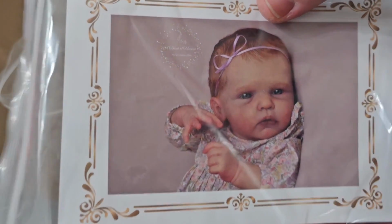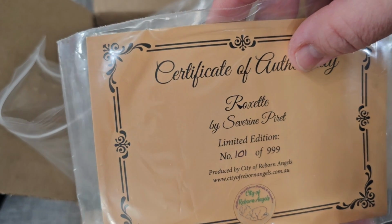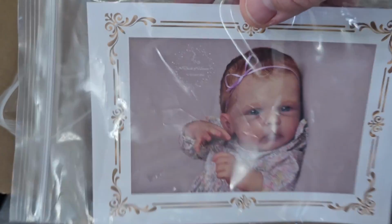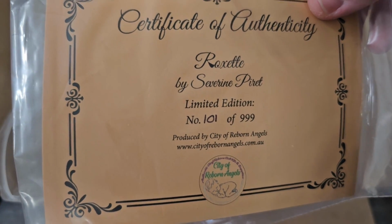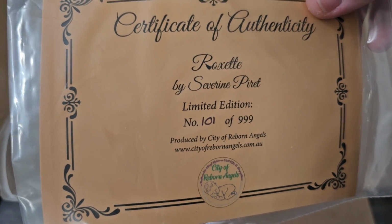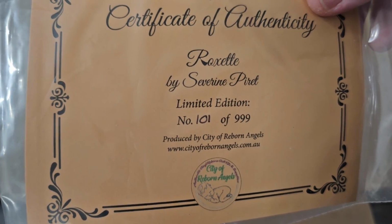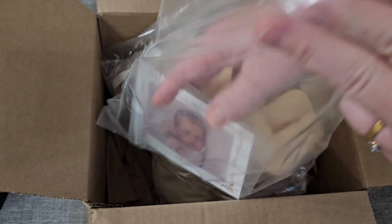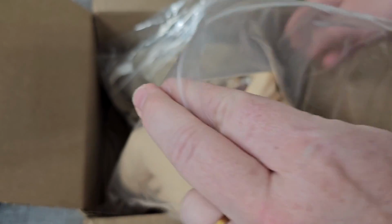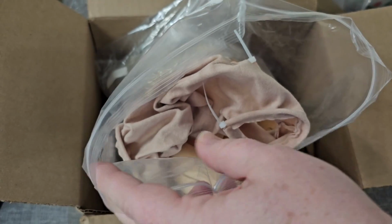This doll came with a COA, so here is her COA, and she is Roxette. Number 101 out of 999 dolls. Have you ever wondered why they picked the edition 999? I have my own theory, but have you guys ever wondered why they picked numbers that end like this? I mean, why not pick 1,000? It's just something to think about. Sometimes I get lost in rabbit holes researching stuff online, and I learn a lot about numbers, and sometimes I'm just like, wow, maybe that's why these sculptors pick these random numbers.